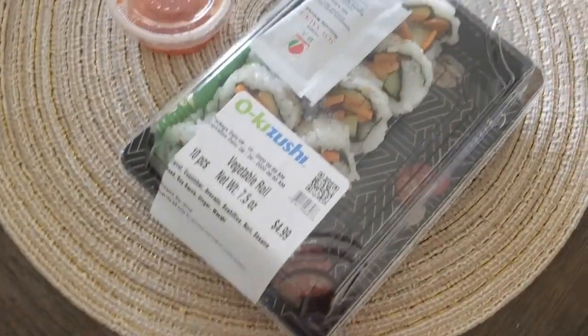Got some vegetable roll. Devin got some sushi.